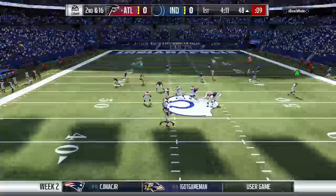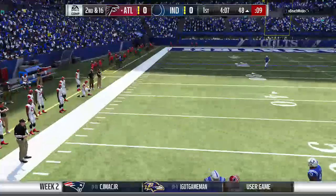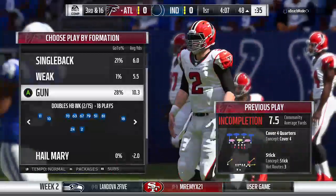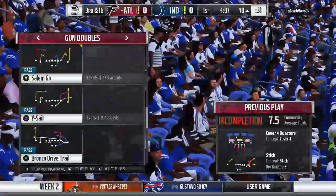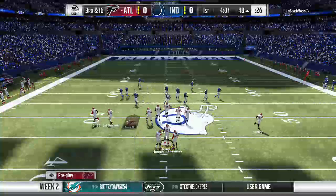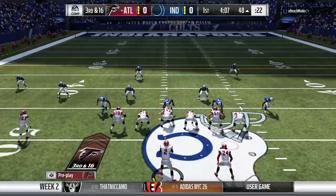Out of the gun, it's Ryan. Steps away to his left. And seeing nowhere to throw, he chucks this one away from harm. Incomplete. Now it's 3rd down. Oh, I like that right there. Not only was it the right play, throwing it away like that, frankly, I think it was the only play. Yeah, got outside of the pocket, realized he had nothing, just chucked it free. Yeah, live to fight another down, right?